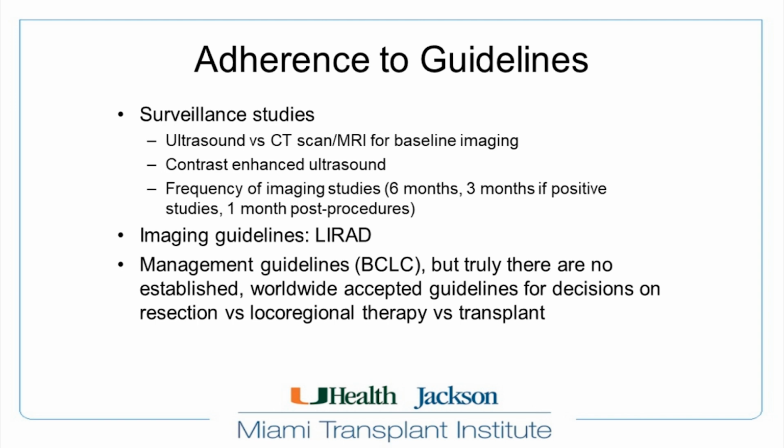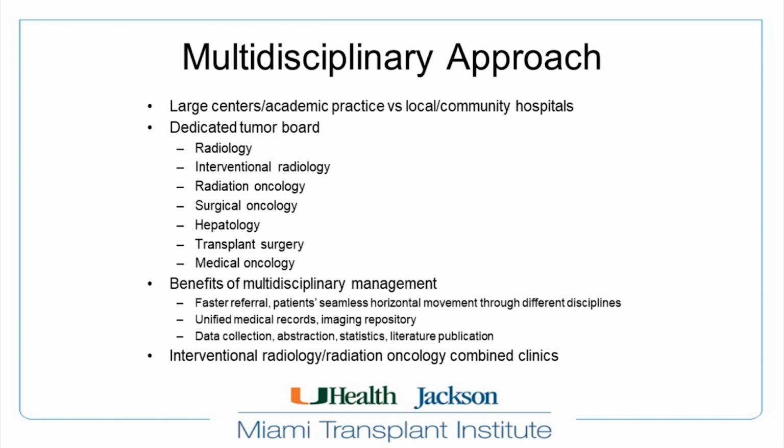Frequency of imaging studies. Guidelines say every 6 months if you're cirrhotic, 3 months if there are positive studies, and 1 month post-procedure. Imaging guidelines, again, we recommend the use of LI-RADS. Management guidelines, the BCLC criteria are the most commonly used, but truly there are no established, worldwide accepted guidelines for decisions on resection versus locoregional therapy.